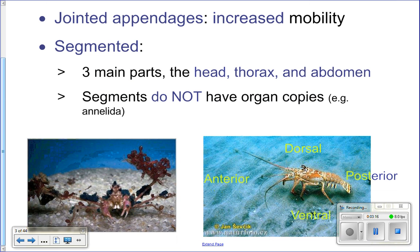So they've got 3 segments, the head, the thorax, and the abdomen. Okay. In the head, you'll find stuff like the brain and the eyes. In the thorax, you'll find stuff like the heart. Okay. And then in the abdomen, you'll find stuff like the intestine. Okay. So they've got different things in each of the segments. And then a couple different kinds so you can see. And then a reminder of the directional terms. So anterior is towards the head, posterior is towards the tail, dorsal, and ventral.